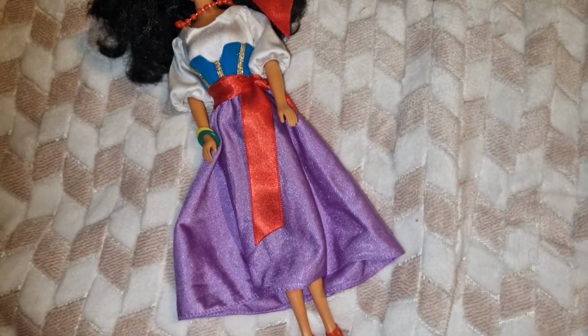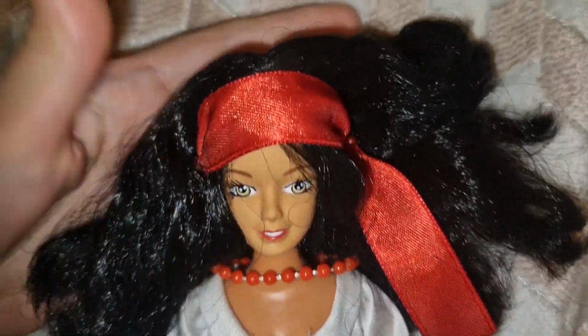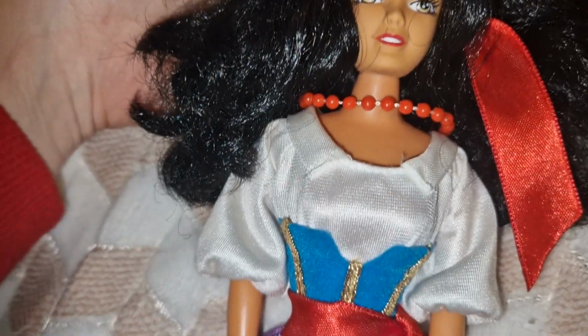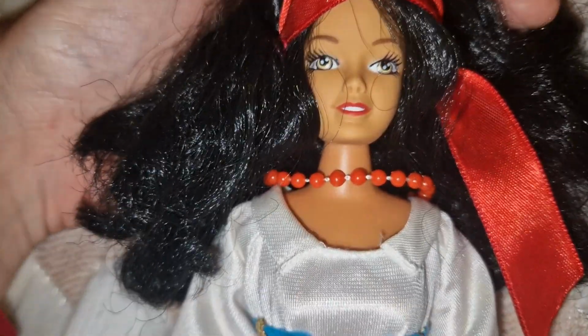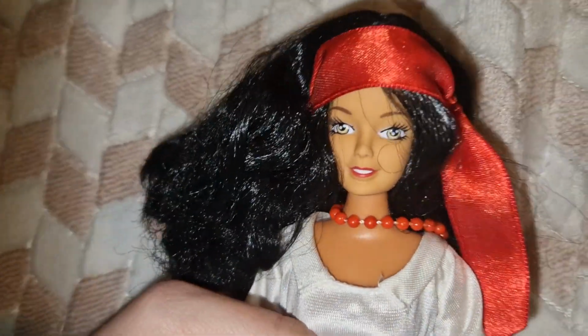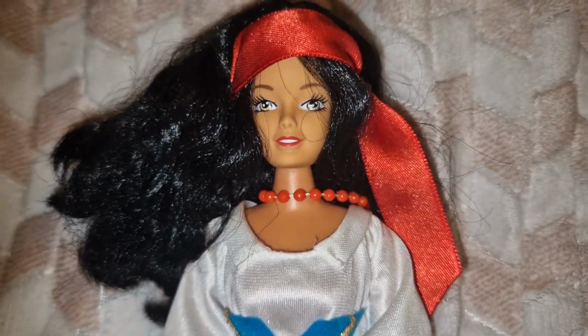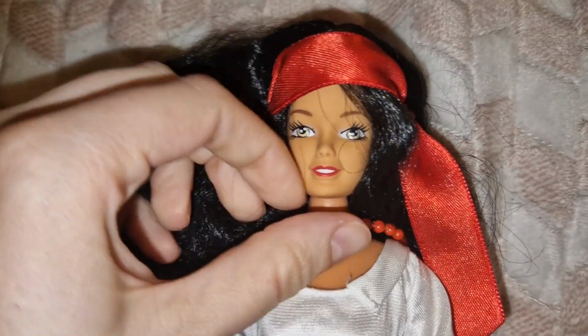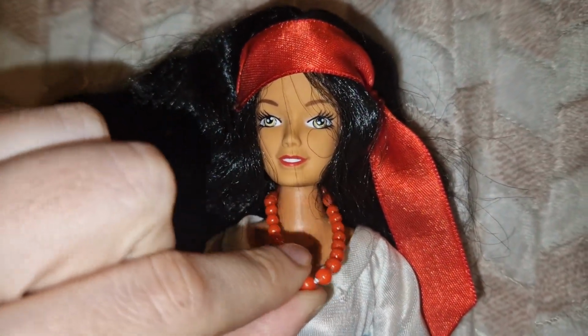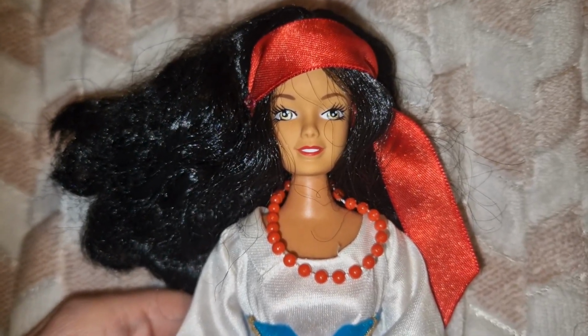Then, sorry, I forgot to include her. She's another one that I'm keeping and I'm very excited for. She, I think, is a knockoff Esmeralda. I think she's a Barter Toys type of doll. Yes, Barter it says. And I think she's an Esmeralda from the Hunchback of Notre Dame. I have no proof of that other than the fact that she came with this and the bracelets, which kind of pointed me in that direction.